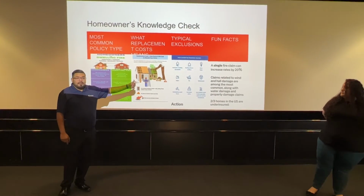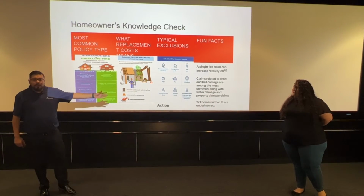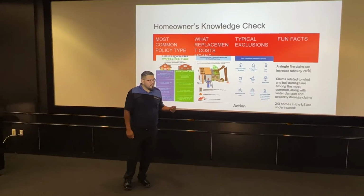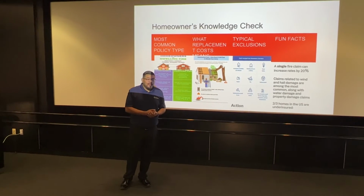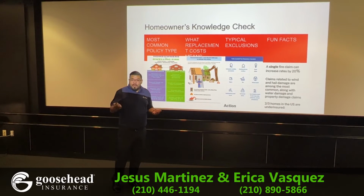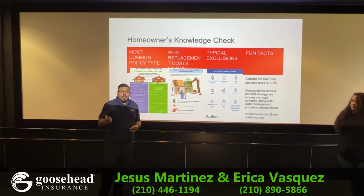Claims related to wind and hail damage are among the most common, along with water damage and property claims. Talking a little bit about how we need to add some of the water coverages, which are optional coverages. We'll go over those in just a moment. And a lot of people don't know this, but 2/3 of the homes in the US are underinsured. So that's why it's great to have an agent. We'll be able to go over more information about what you should have versus what you want to pay.